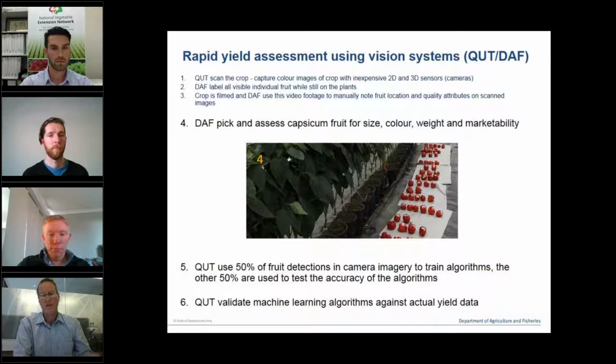You can see the fruit that's lined out to the right of the pots, and that fruit is what is used to calibrate the system and help the machine learning so that the computer knows how to classify fruit. And I'll talk to that in a little second. The important thing to realise there is that 50% of the fruit harvested from each plant is used to train the software, and the other 50% is used to test the software.